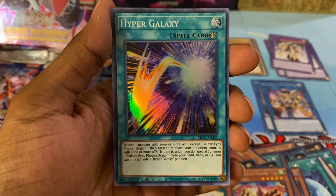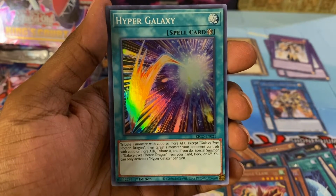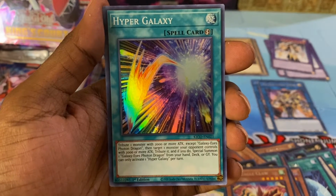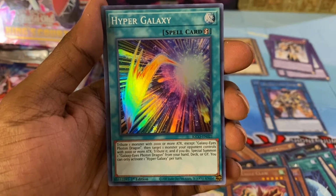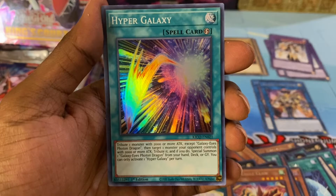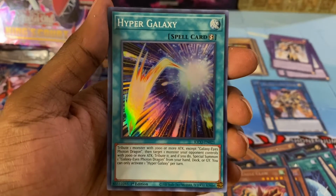Galaxy support? Yes. Tribute one monster with 2,000 more attack, except Galaxy Eyes Photon Dragon... And target one monster your opponent controls with 2,000 more attack. Tribute it, and if you do, special summon one Galaxy Eyes Photon Dragon from your hand, deck, or graveyard. You can only activate one Hyper Galaxy per turn. That's a good way to get rid of pesky cards.